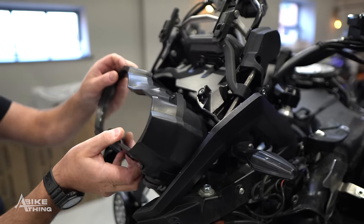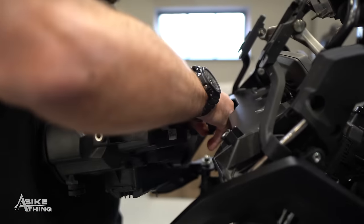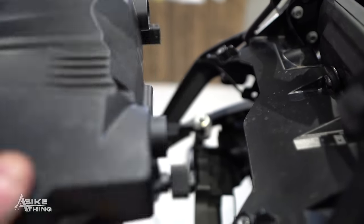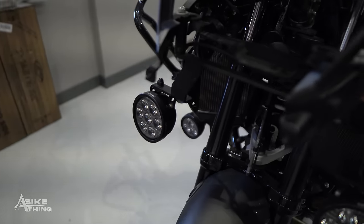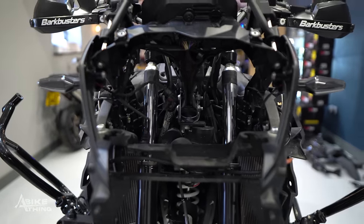If your headlight looks different to mine, it's because we've got the ammo guard on this. It's all part of the headlight now. That's it. Your headlight removed. Cool. And there we've got a complete hole in the face of my bike.